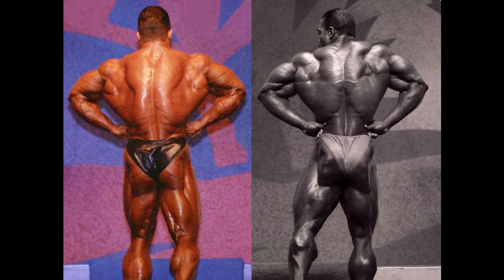Not only does Flex look asymmetrical in the upper body, but his lower body, while rather big, has a film of water on it that obstructs any real details from appearing. This is an easy win for Dorian in my opinion, as he looks better than Flex in basically every area.